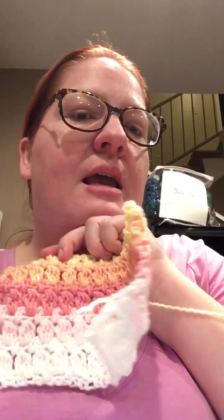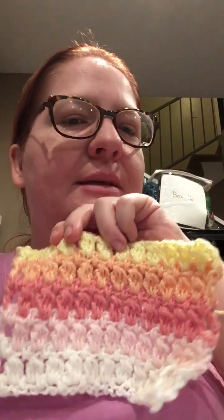So other things that I'm doing to kind of break up the monotony of stockinette in the round is I started working on what it might look like for my blanket made out of the baby sparkle from Herschner's that I bought. This is a granny cluster stitch tutorial. I believe her name is Natsia.